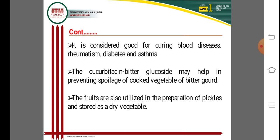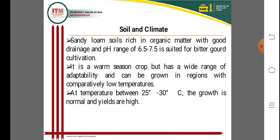The fruits are also used in the preparation of pickles and stored as dried vegetables. Dried vegetable can be used in the off-season, when fresh vegetable is not available. Dry products of bitter gourd can be used after some time, out of the vegetable season.